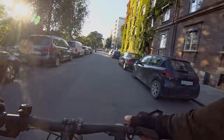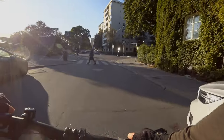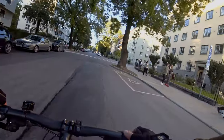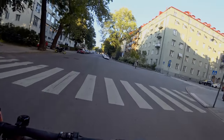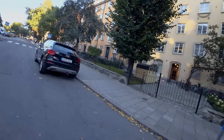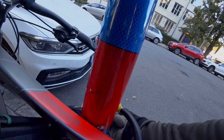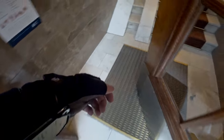We're coming up to the address now. I'm just turning right here, looking for number 12. Okay, I see number 6. Let's keep going. Okay, here's number 12. Let's park the bike and go inside.